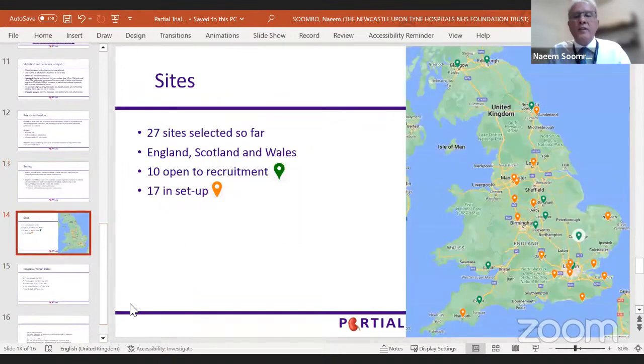So where are these centers so far? We have approached 42 centers. There are about 35 centers in the UK which have agreed to participate. And we have selected 27 sites in England, Scotland and Wales across the UK. 10 sites are open for recruitment and 17 sites are in a setup phase.